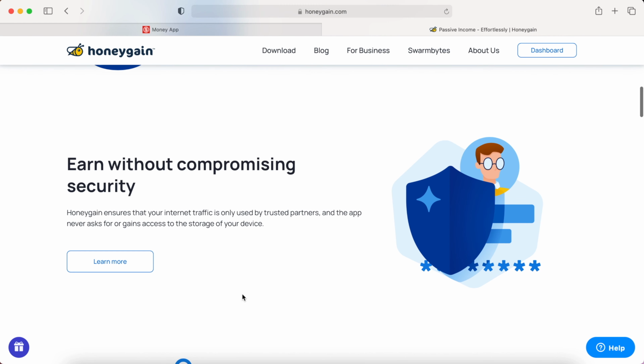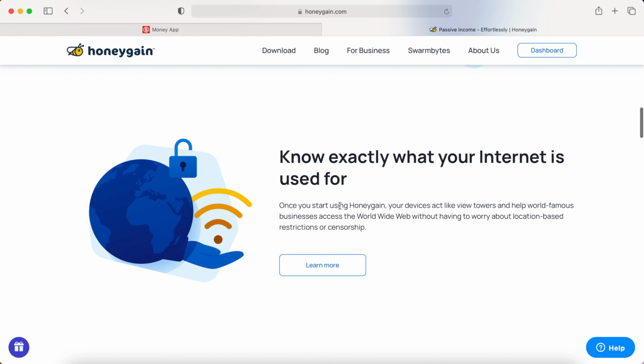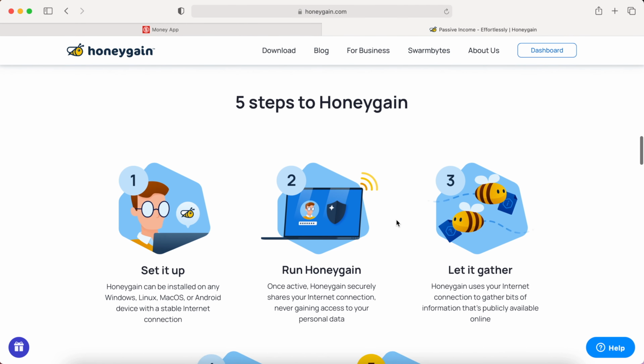And if you want to learn more, hit this button and learn more about honeygain.com, and you can know exactly what your internet is used for. Once you start, your devices act like web towers and help world famous businesses access the World Wide Web without having to worry about location based restrictions or censorship. And there are 5 steps to Honeygain.